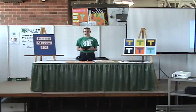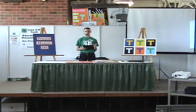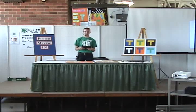Making a poster is something you can do no matter what project area you're enrolled in. Posters can be used for exhibits, they can stand alone, or they can be a visual aid for part of a 4-H presentation or a working exhibit. Or maybe you're going to advertise an event with a poster.